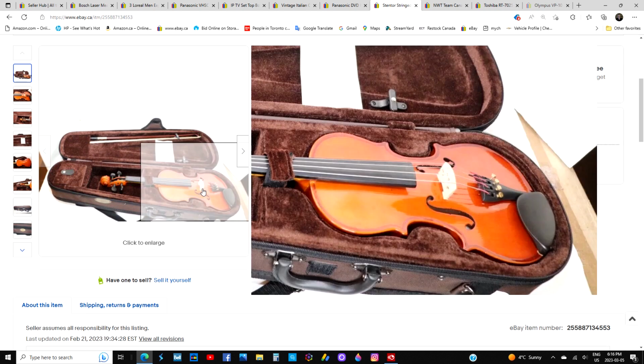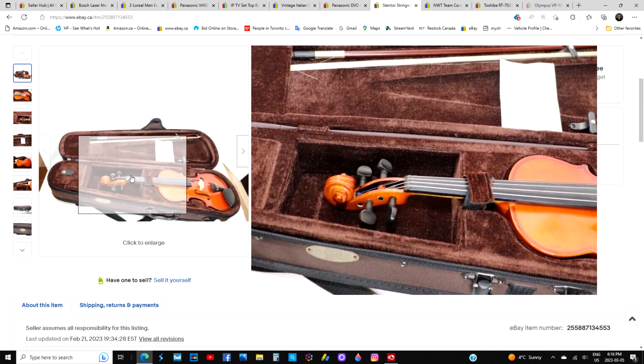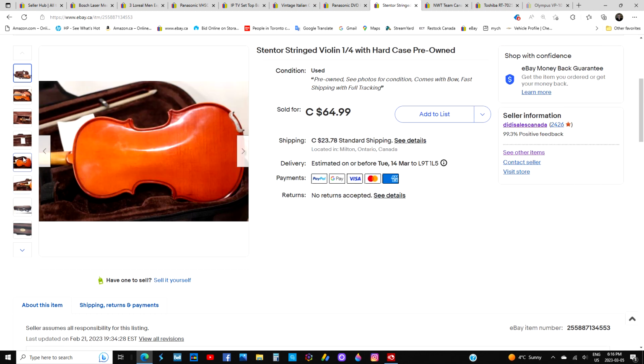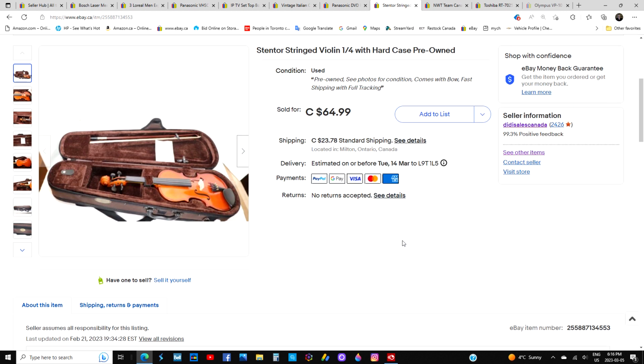Anyways, up next we have, this was actually a pretty cool thing. This was a Stenner stringed violin, 1/4 size with hard case. It was pre-owned. The bow was there. Really nice, all the information was there. Really nice vinyl case. I sold it for a best offer of $50. I paid around $20 for it, and my total fees were $6.03.